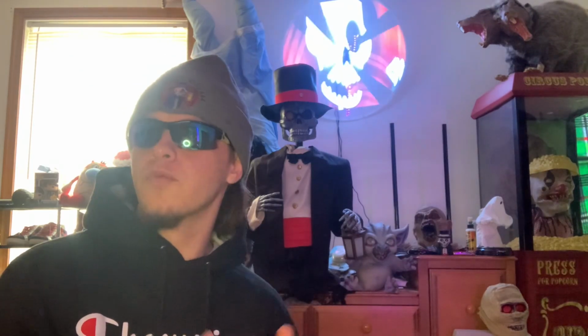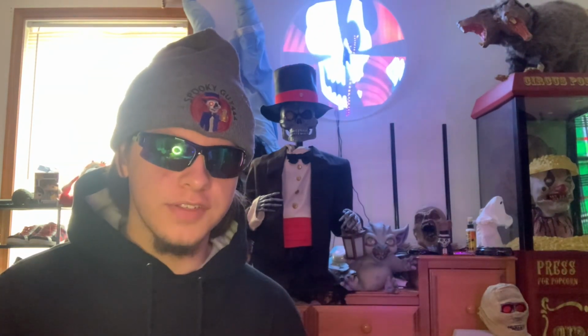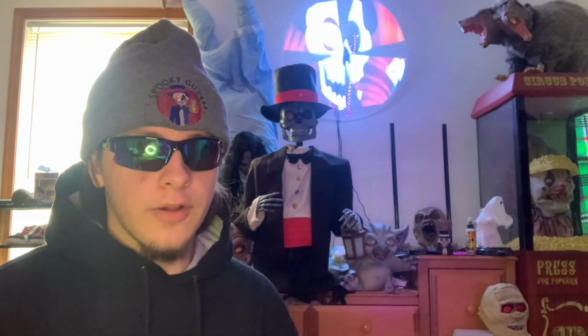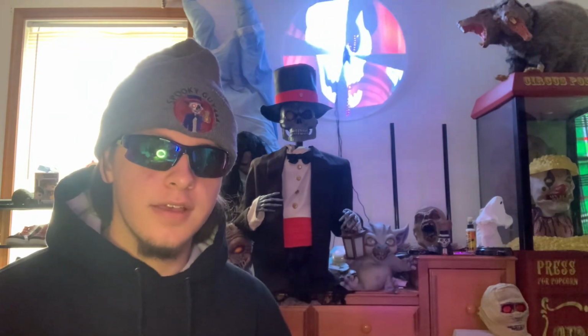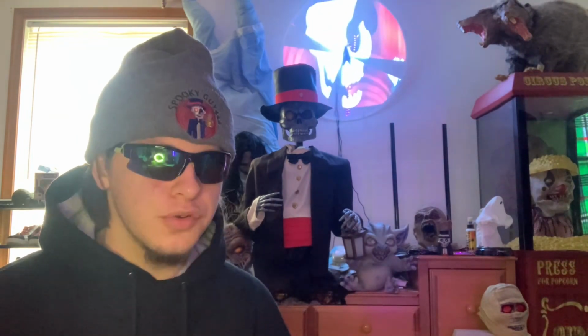And now to talk about the revitalized characters. This is a more recent one, just starting last year, where we actually see these animatronics with the classic characters getting new characters done to them.